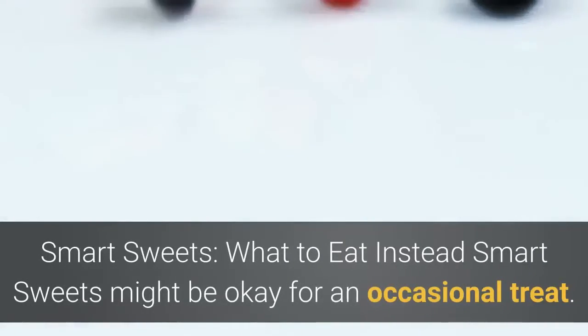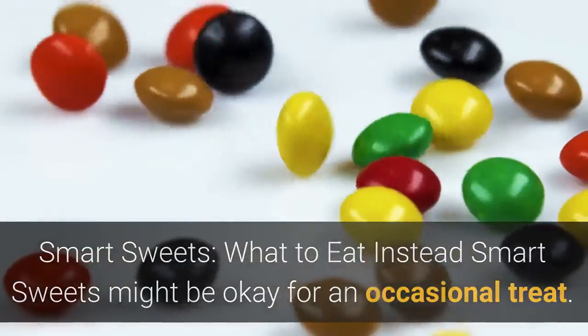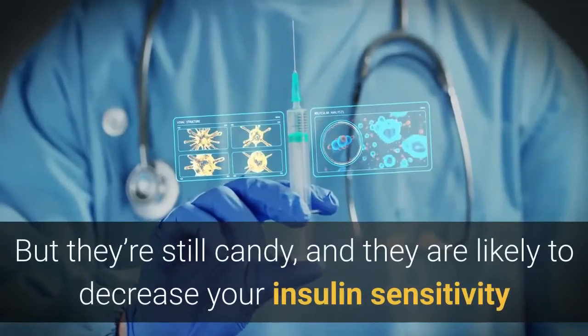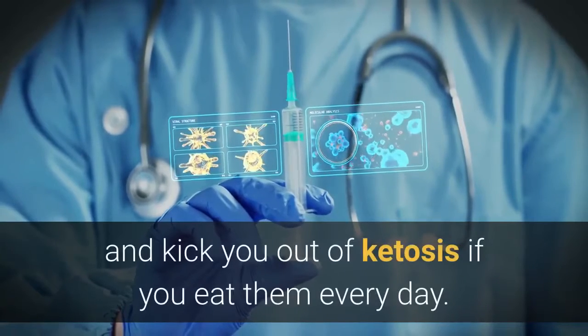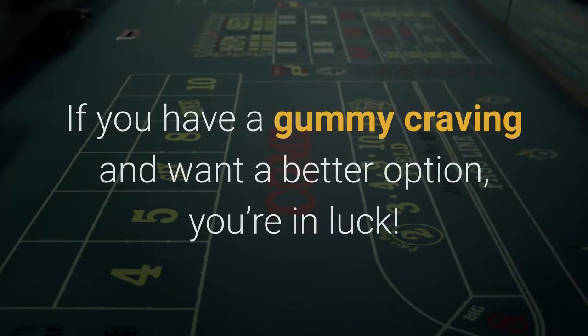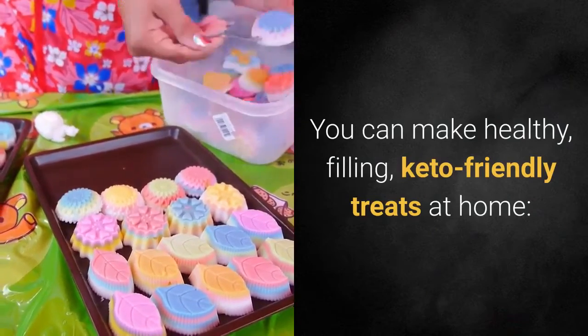Smart Sweets, what to eat instead? Smart Sweets might be okay for an occasional treat. They're most certainly a better option than store-bought candy. But they're still candy, and they are likely to decrease your insulin sensitivity and kick you out of ketosis if you eat them every day. If you have a gummy craving and want a better option, you're in luck. You can make healthy, filling, keto-friendly treats at home.